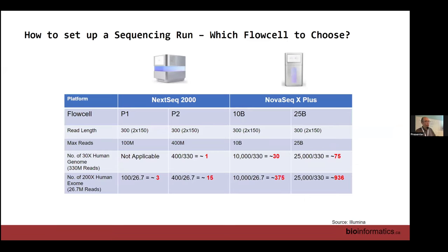And that also leads to which sequencer you use. Again, think about the size of the instrument and what it can do. For whole genome, you definitely want to use the X Plus. But for exome, for example, between the NextSeq and the X Plus, you can pick, depending on how many samples you have to run.